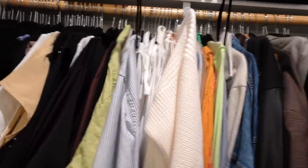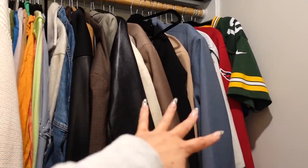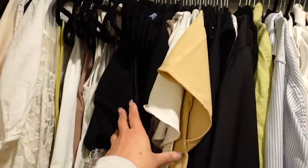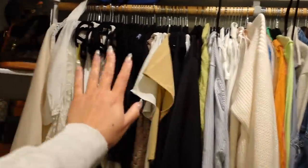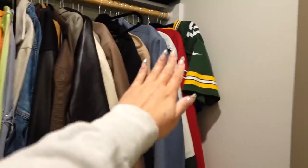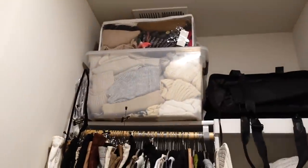And this is where I keep the majority of my tops. I have my jerseys back there, my blazers and coats are here. All my button-ups are in this section. And then these are all my short sleeves, tank tops and body suits, and those were my cover-ups. So that's kind of how I organize it, by piece, from thinnest, like tank tops, all the way to the thickest, like coats and blazers.